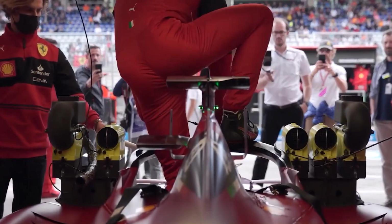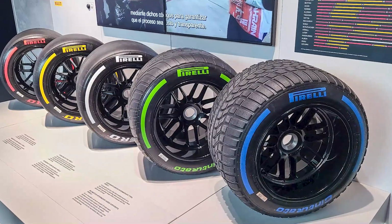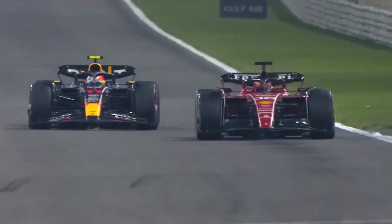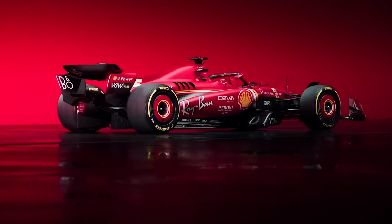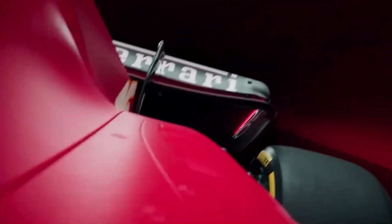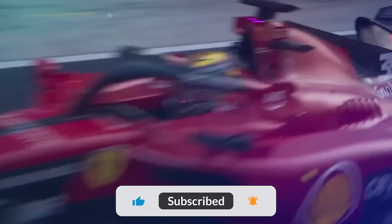But despite these improvements, Ferrari still has some problems to solve. Ferrari had a tough time getting their tyres to work properly throughout the Saudi Arabian GP weekend because the track didn't wear out the tyres much and the car didn't have good grip at the back. This might have been because they had changed the back part of the car to make it faster in the fast corners, but still good in the slow corners.